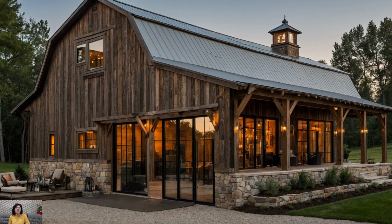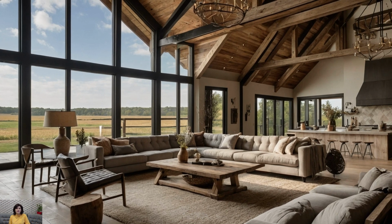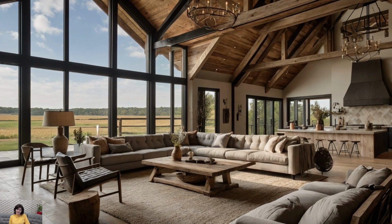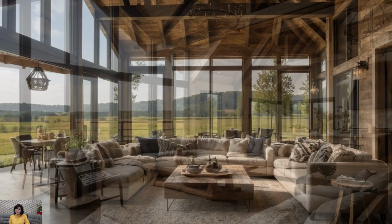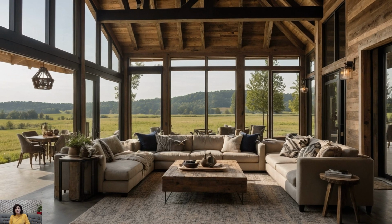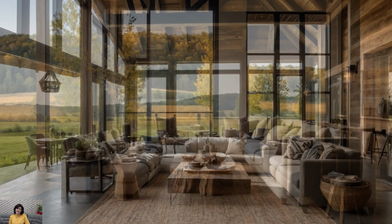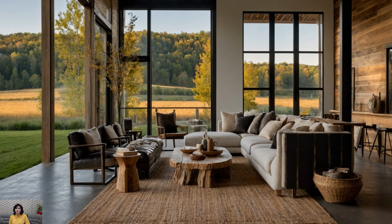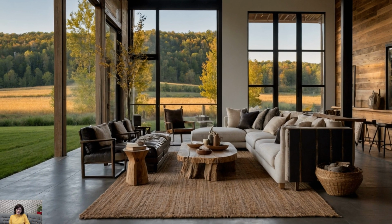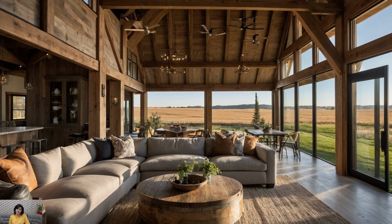In conclusion, designing and living in a modern barn-style house involves balancing traditional architectural elements with contemporary sustainability practices. By integrating energy-efficient technologies, utilizing sustainable materials, and promoting responsible resource management, homeowners can enjoy a home that is both aesthetically pleasing and environmentally conscientious. This approach not only supports a greener lifestyle but also ensures that modern barn-style houses remain timeless and resilient in an ever-changing world.